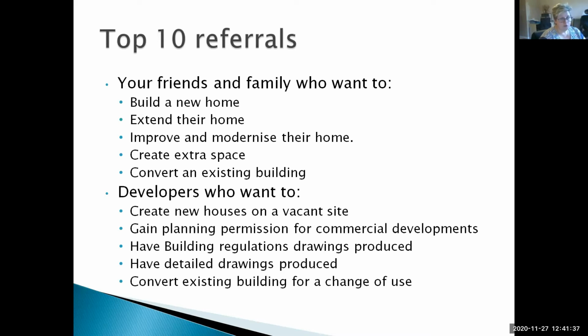So basically, just to run through what we would like as referrals. If you know anybody that wants to build a new house or extend their property, or even improve and modernise the home, might just be creating extra space or converting an existing building into a dwelling. Also, we're looking to work with various developers, focused on the housing here, but again, it might be that people want to change a site use into industrial units or commercial properties, shops, offices, whatever. We can basically deal with all of that, and I'm happy to talk to anybody that has anything in mind that they want us to look at.